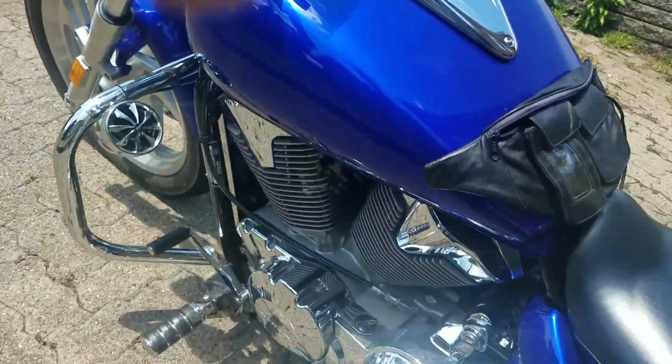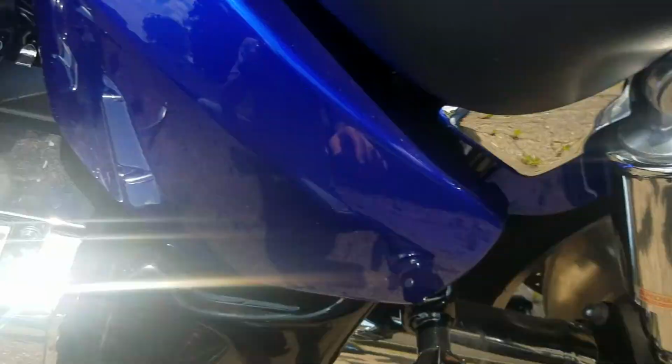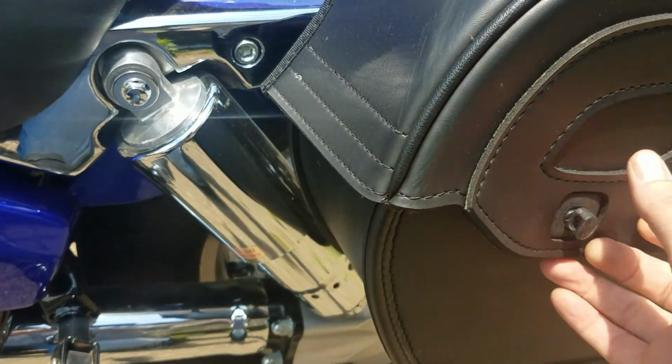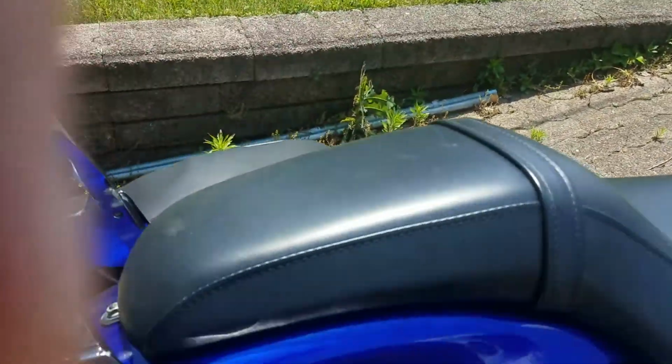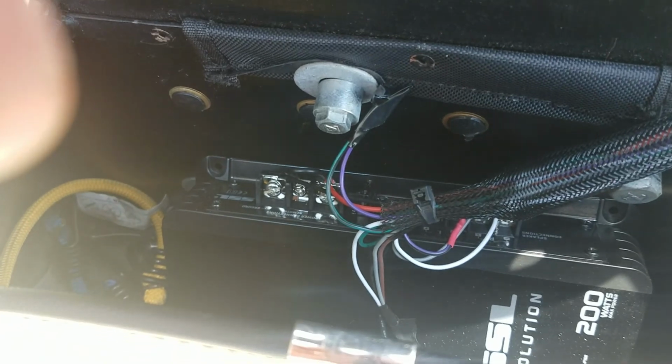I got LED lighting underneath of it, and a radio. It's controlled by this switch here. We got two hard case or semi-hard case bags. The amplifier for those hard case bags comes through a wire right here, and it's not the greatest amplifier. I just kind of screw it in so it won't burn out, but she sits in there.